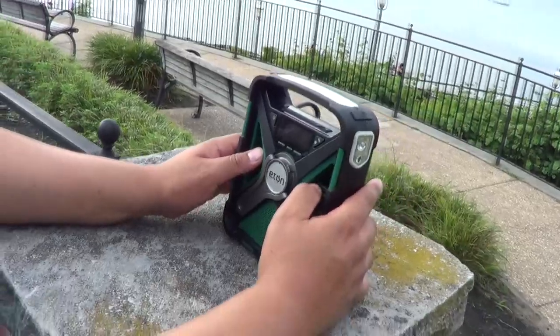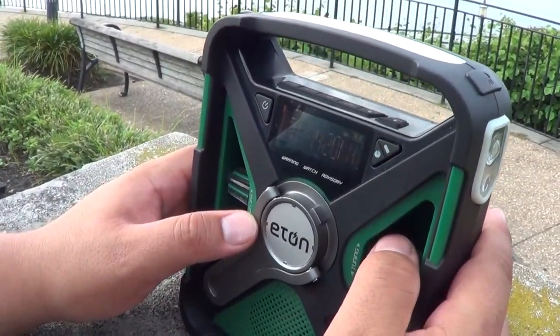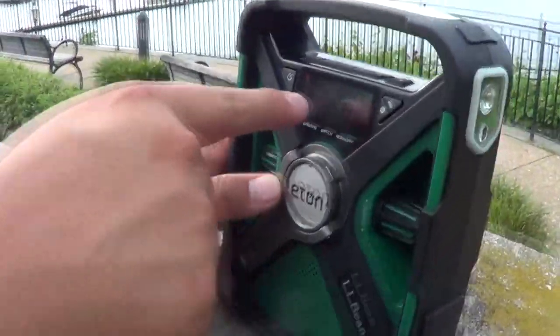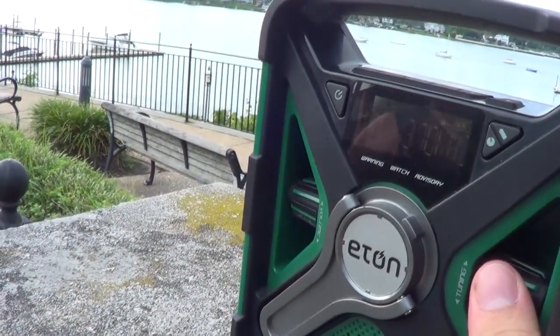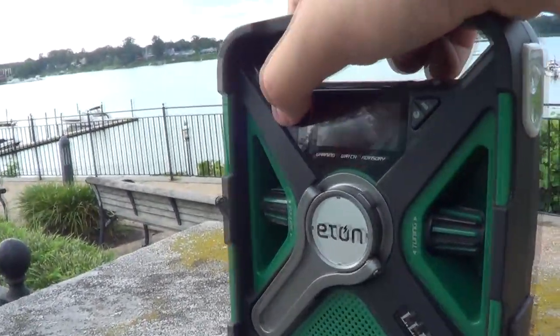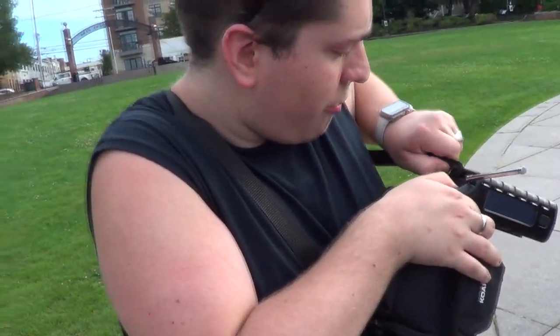I just noticed a minor glitch with the tuning. What happened? Is it slow? No, it's not that. If you try to scroll down, sometimes it'll go up a band, a frequency. See, it goes up. Why? Who knows? I did notice that while I was filming the tuning. Yeah, it goes up a frequency sometimes with the band. The Sidekick has the same issue. I don't know if it's a firmware glitch.